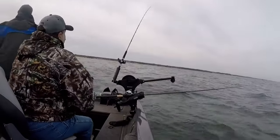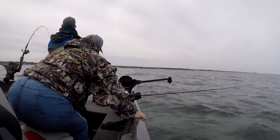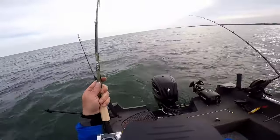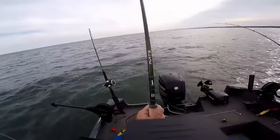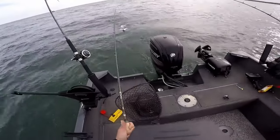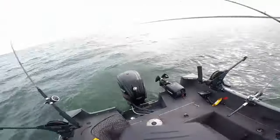Fish on. Right here, buddy. There you go. Reel down. Pump up. There you go. Oh, fish on. Double. Double. Right. Double. That's a little guy. That's a coho. Alright, I'm gonna flip mine in before you realize he's hooked. Oh yeah, nice coho too. Nice coho. Yeah, cohos are gorgeous.